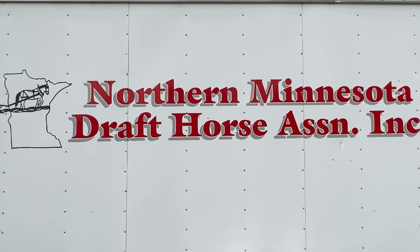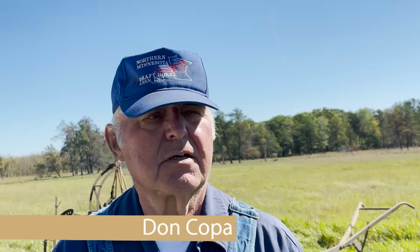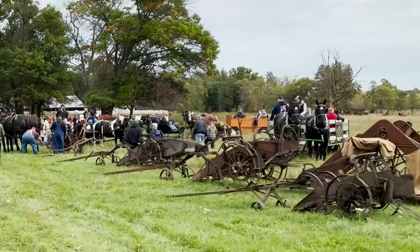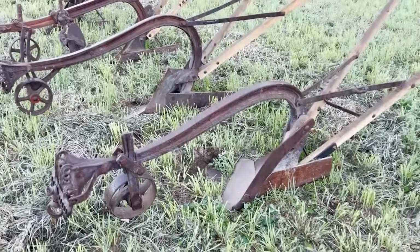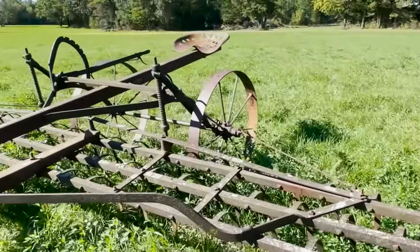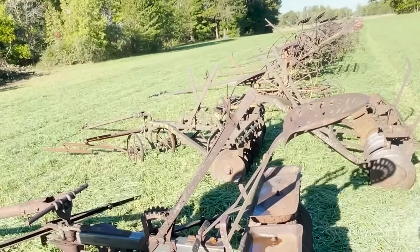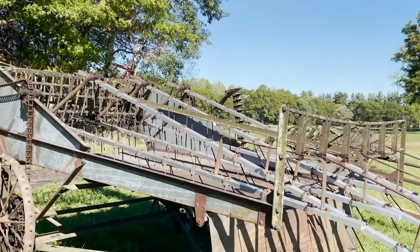The 2021 Northern Minnesota Draft Horse Field Day was held September 25th at Don Copa's farm in Little Falls, Minnesota, where Don had set out over 100 vintage horse-drawn farm implements for the arriving teamsters to use behind their horses. Those implements included plows, cultivators, cultimulchers, graders, harrows, mowers, rakes, tedders, a hay loader, potato planters, potato diggers, corn planters, a corn binder, and lots more. Each piece restored and ready to go.